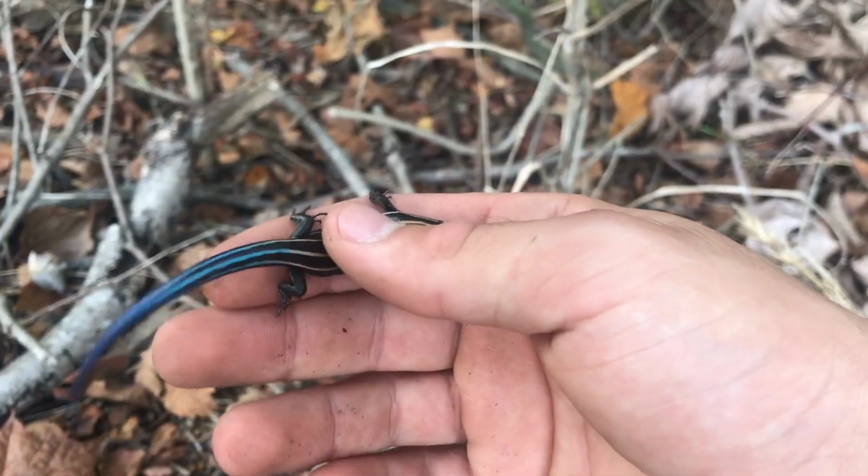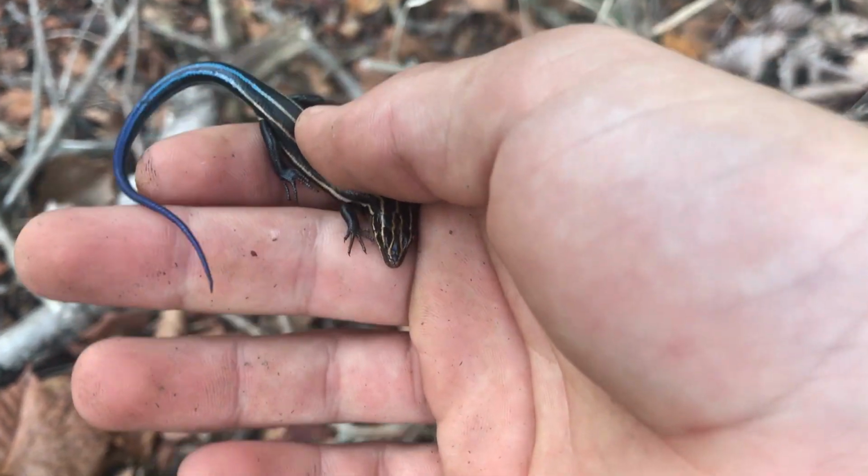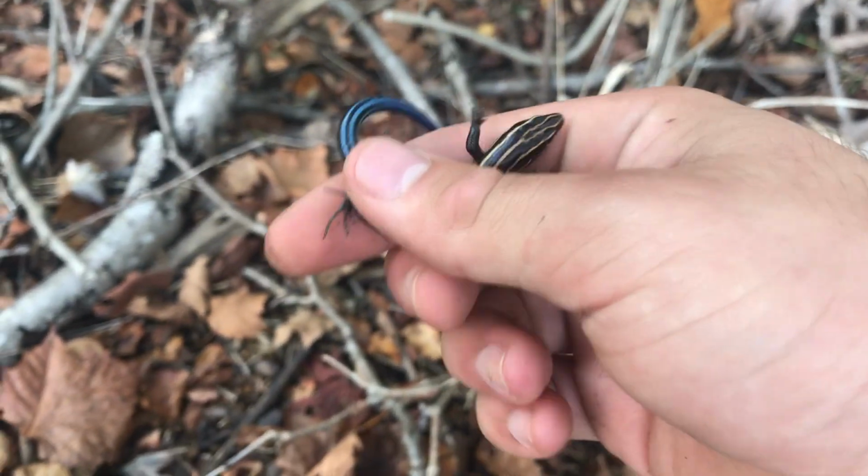I don't usually use tongs for a multitude of reasons, but there are some instances in which they're a preferred tool, and I feel like this is one of those instances. So, yeah, let's get to it. First herp, once again, nothing special. It's just a 5-line skink, but look at that nice-looking blue tail. The babies always have that nice blue tail, so let's go ahead and put him back.